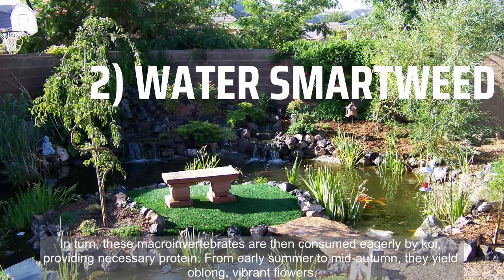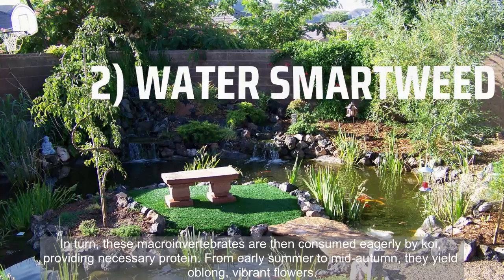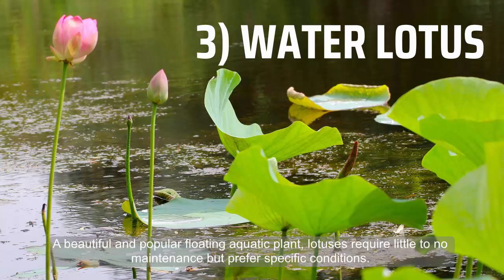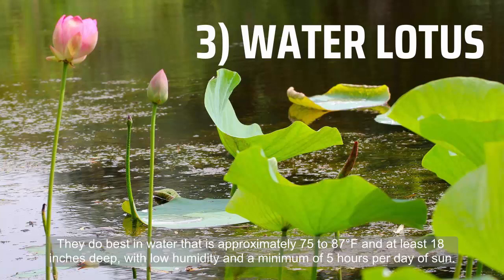From early summer to mid-autumn, they yield oblong, vibrant flowers. 3. Water lotus, Nelumbo lutea. A beautiful and popular floating aquatic plant, lotuses require little to no maintenance but prefer specific conditions. They do best in water that is approximately 75 to 87 degrees Fahrenheit and at least 18 inches deep, with low humidity and a minimum of 5 hours per day of sun.